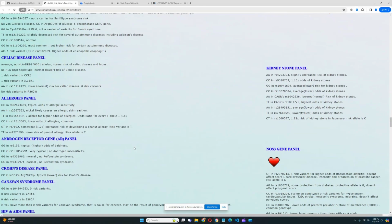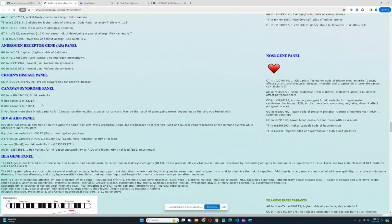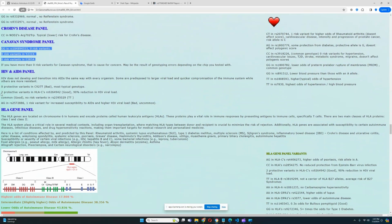Ooh, okay. She does not have the A allele in this variation of AR, so she does not have the protection from baldness. Nothing too surprising because pretty much only Africans have this rare A allele. And she does not have any risk variants for Canavan syndrome, and she does have protective variants in HLA-C that lead to a reduction in HIV viral load. She also has one variant for increased susceptibility to AIDS and higher HIV viral load. Very interesting. And she does not have any protective variants here that would lead to protection from HIV.